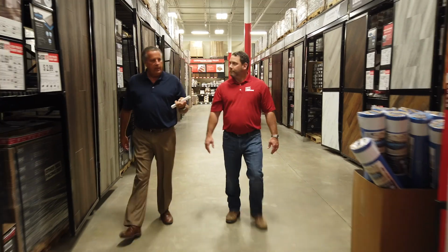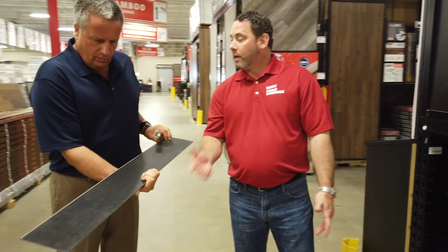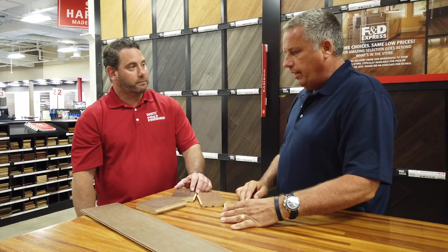With Floor & Decor, we're able to go in there. We're actually able to see the material, touch the material, look at the material, and then make sure we have enough of the material to start the project we're looking at.